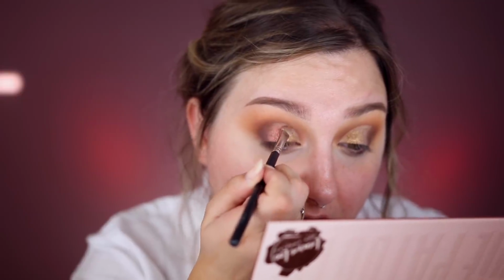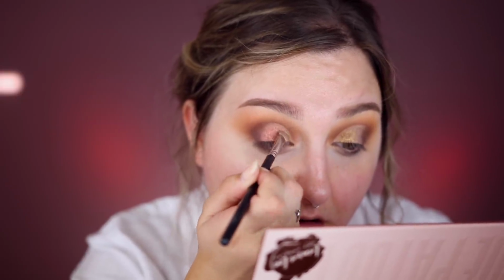Ooh, it's like a duochrome. It looks like goldy one way and then like pinky gold the other way. Ooh, pretty. That one performs better with a brush, I feel.